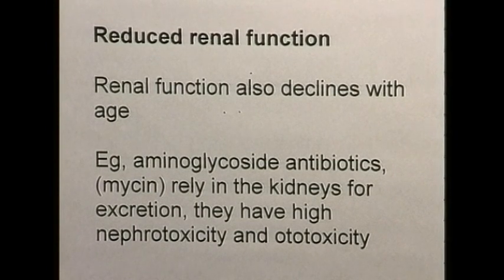And just to take one example, aminoglycoside antibiotics. Now, these are things that contain the term mycin. For example, you might have come across gentamicin. So these antibiotics with mycin in the name rely on the kidneys for excretion. And these drugs are highly nephrotoxic. That means they can damage the kidney, and they're also ototoxic. That means they can damage the ear and hearing.